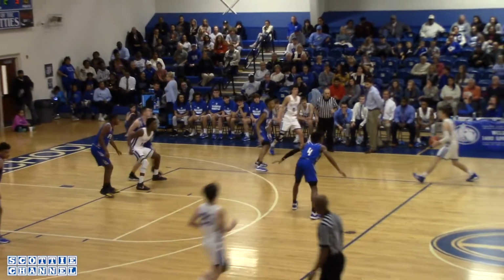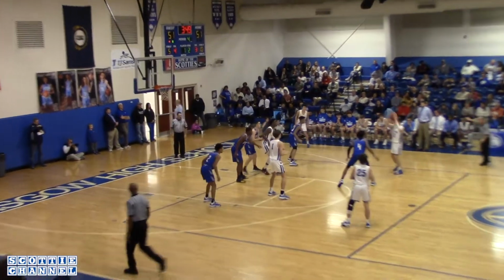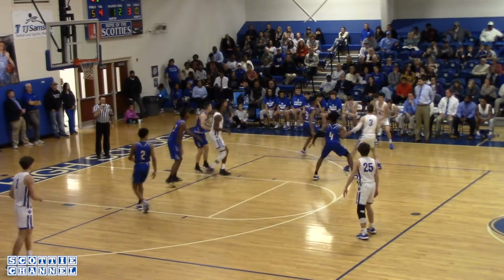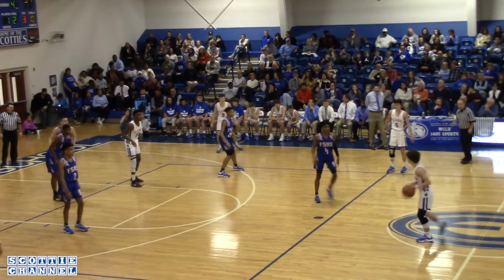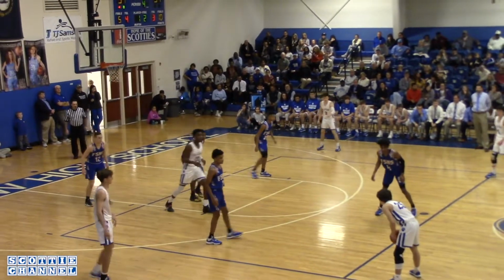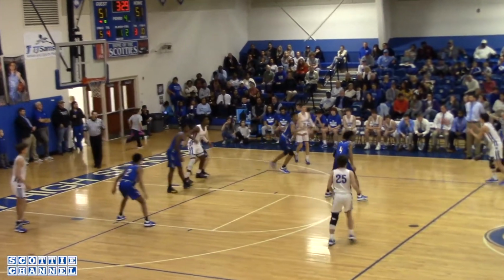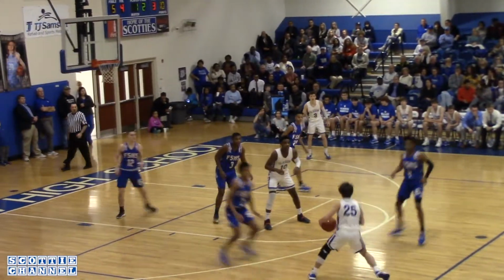3:55 to go. Frazier, Kirkpatrick to Frazier. Landon, get out to Poland. Back to Frazier. Now Kirkpatrick again on the right wing with it. Dribbles it out near midcourt. Gets to Poland. Now Haney gets back to Poland. Now Franklin at the foul line. Off to Frazier. Landon gets it back out to Kirkpatrick. He'll float it over to Poland on the left side.